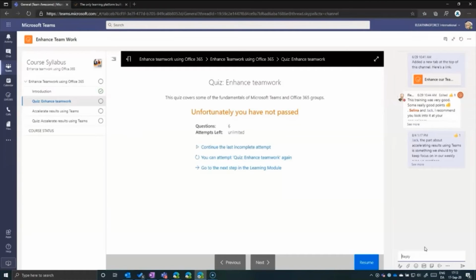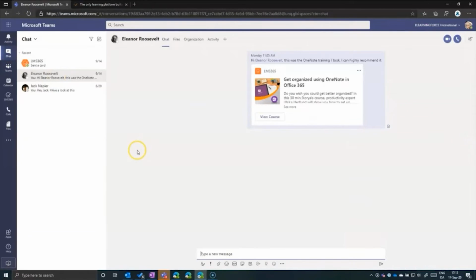So I could say, maybe let me pick Jack, could you provide some tips for the assessment for the training or something like that? So that basically brings it right into the context of this specific learning. So adding this social element can bring a lot of benefit to the learning experience, and adding this collaboration around the training itself.